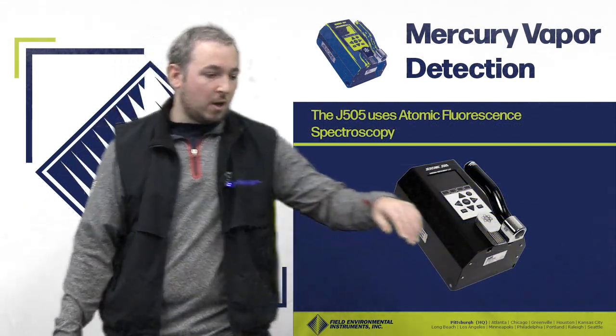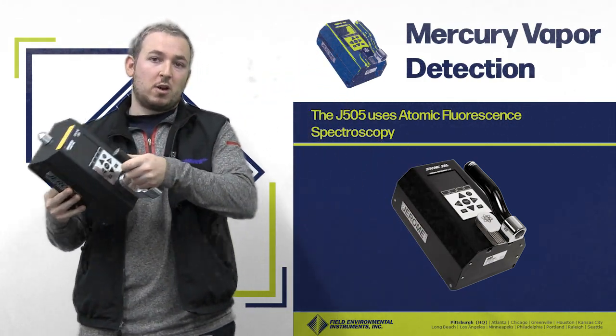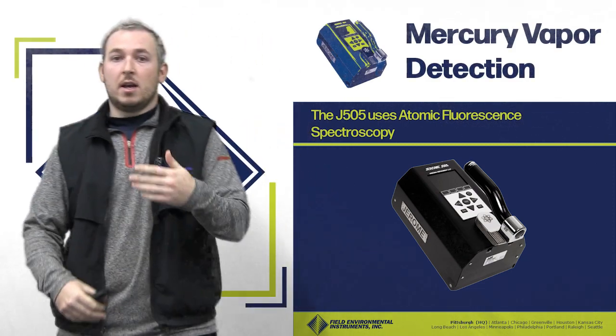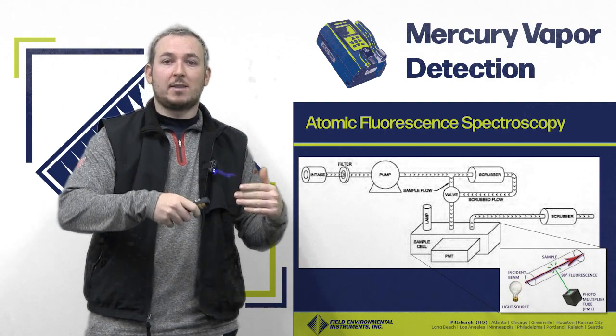So the other unit to talk about is the Jerome J505. This is the newer unit, and it uses atomic fluorescence spectroscopy. Bunch of fancy words there. But really what that means is that it's using light to ionize mercury. And then once it hits that ionization potential, the mercury will then release the light back down.